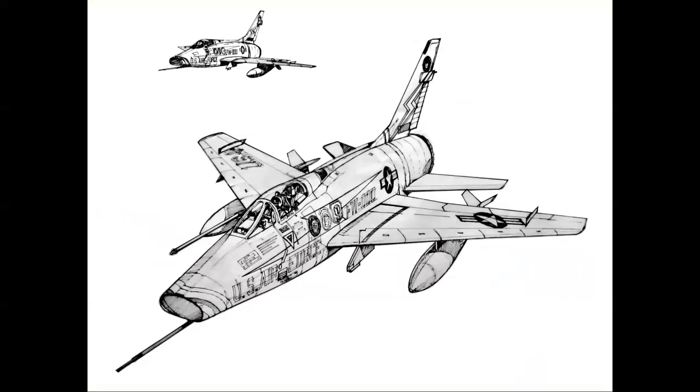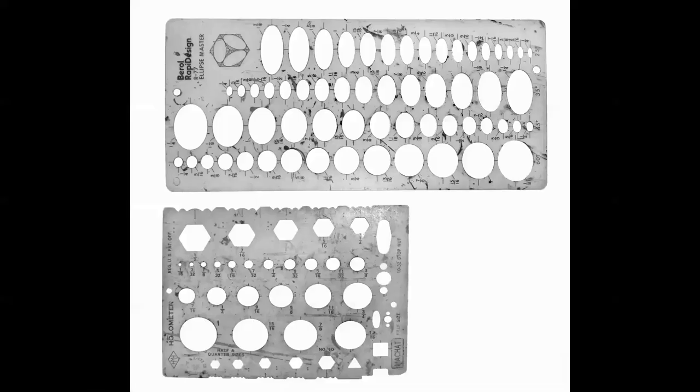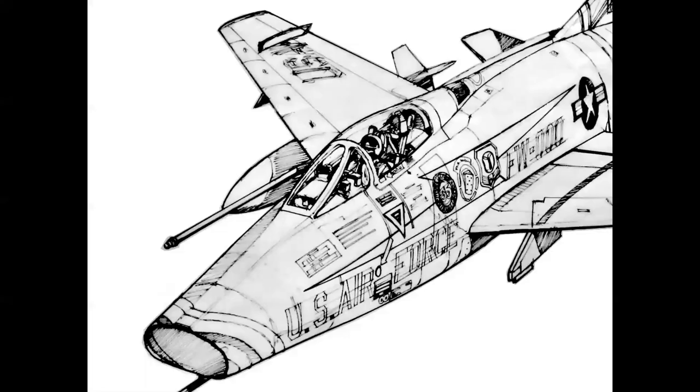Moving on from rapidograph, I'm going to talk now about marker, and this is a different way of creating black and white line art. This is the Pilot razor point pen using straight edges and French curves and a bit of freehand. And here's a close-up of some of the tools that you can see here. You would literally put the point of the marker or the pen along the edge of these devices, ellipse guides, circle guides, and that would help you create tight imagery. But here's a close-up of that F-100.